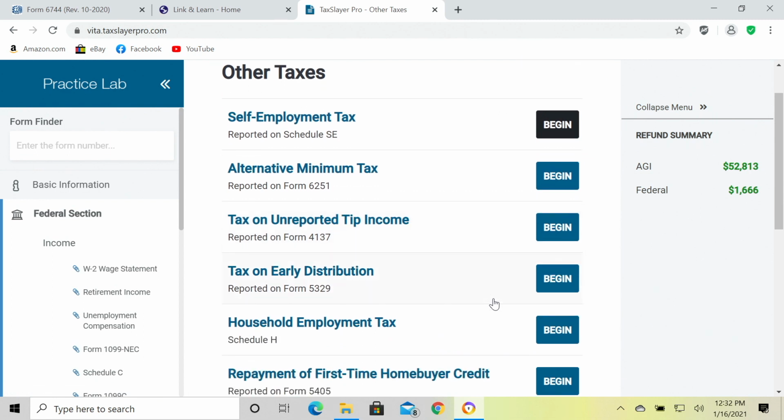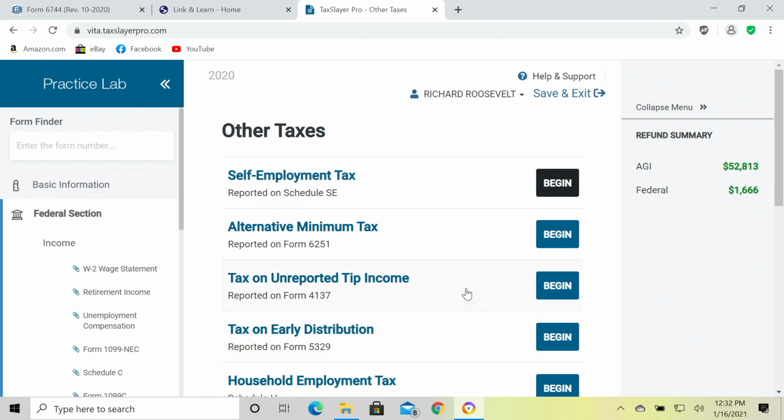So then we have our other taxes. Again, by inputting the information into the Schedule C for his business income and expenses, the software has already calculated the self-employment tax for us. So we will be able to see that when we get to that screen.